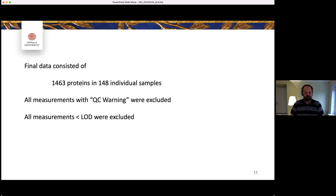So the final data that we got were 1,463 proteins. So we excluded these nine proteins that were labeled as a QC warning. We also excluded all of the individual measurements for individual proteins that were labeled with a QC warning. And we also took away all the measurements that were below the limit of detection. So that was our final data set.